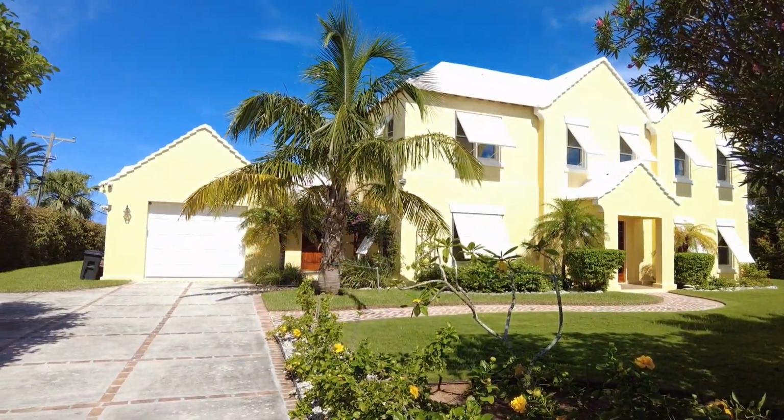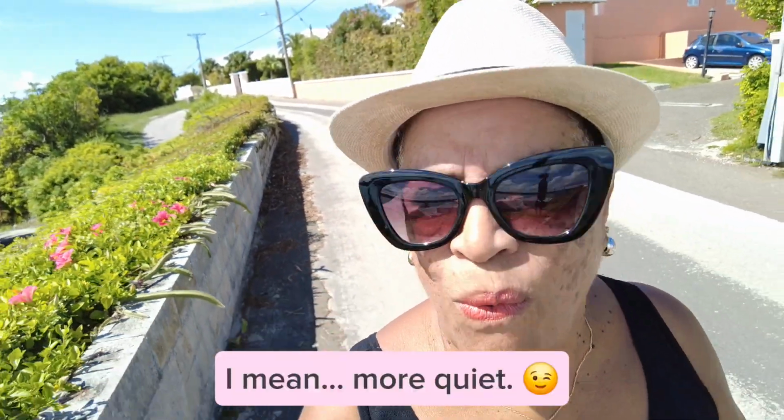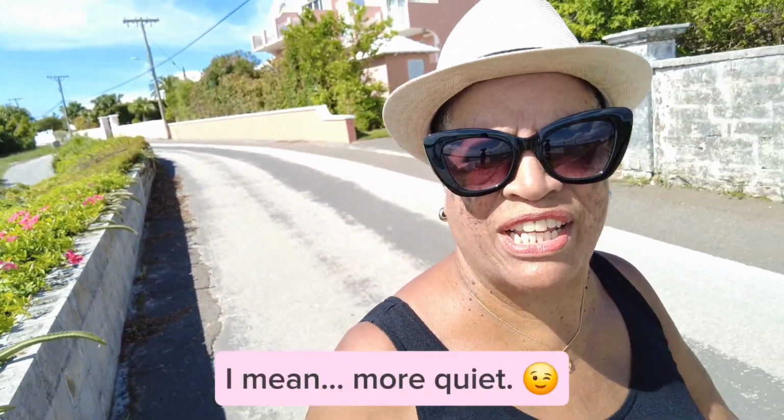I'm telling you, it is quieter out here on Cut Road, St. George's than it is in a sleepy lane in Somerset. Wow, it's just so quiet. It's like 2:47 on a Friday afternoon. Would have thought there would be a little more activity, but that's cool. It's all good.